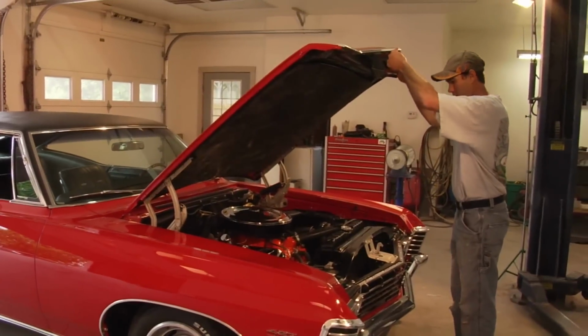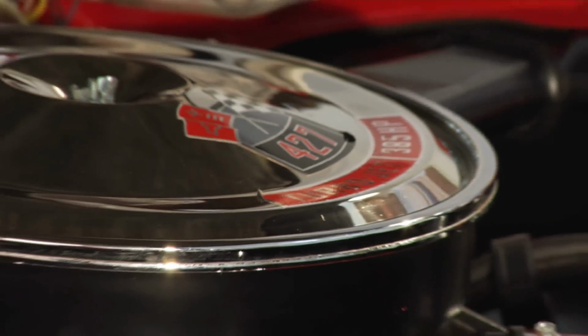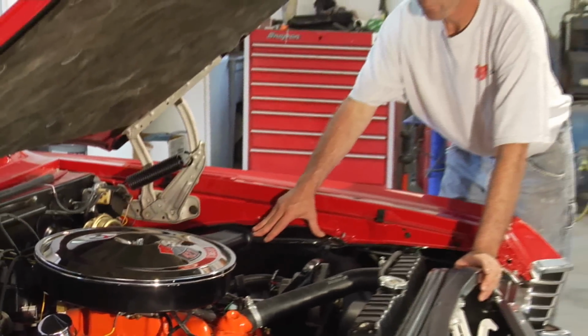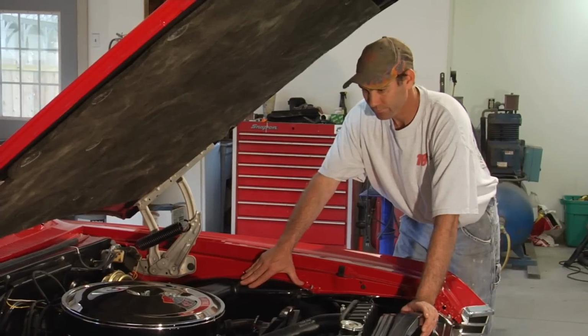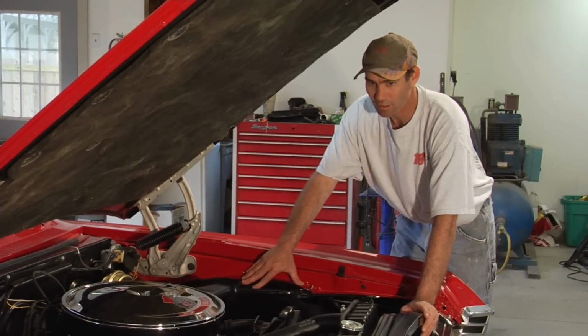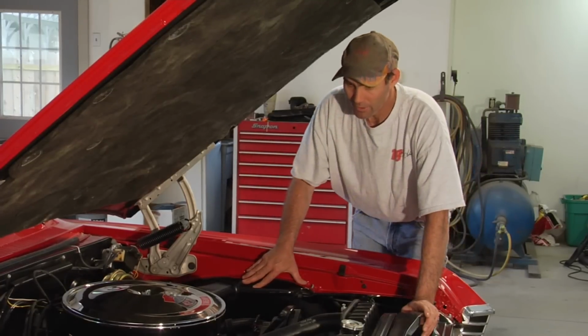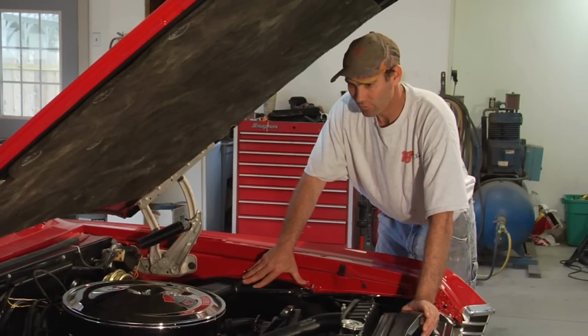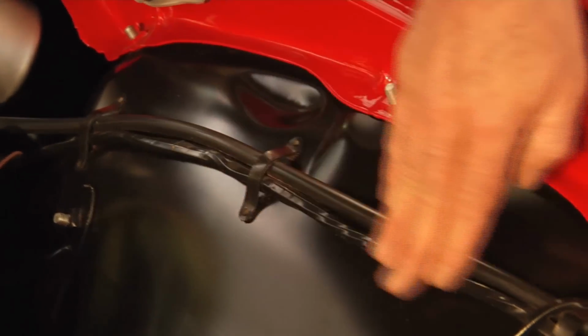Here, what we have here is the actual 427. Probably one of the rarest things about the car is the 427. That was Chevrolet's big beast back in the day. It's a very hard to find block these days. All the wiring harness has been completely changed out to new, original.